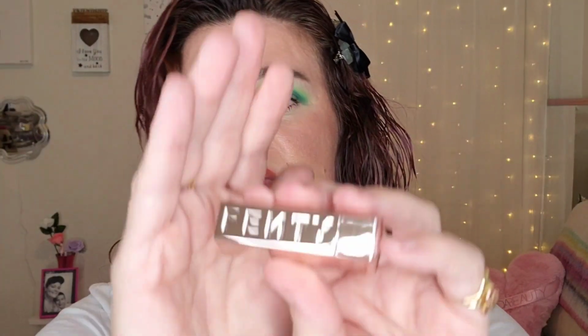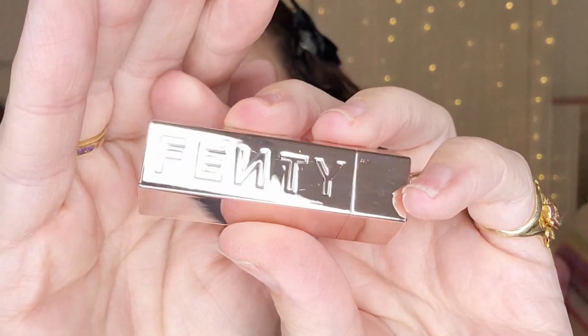And then last but not least, oh, what a cutie, is a mini Fenty. I should have worn my glasses, sorry guys. The Fenty Icon in the shade The MVP. And I am a big fan of their lip products. Let me see if it is one I think I would use. Oh, it's almost like the darker twin sister cousin of the lipstick I'm wearing today. Ooh, that's gonna be beautiful.